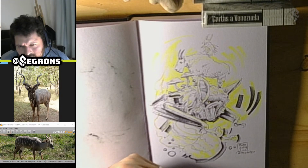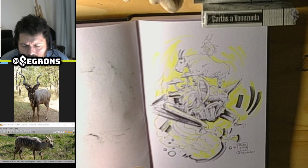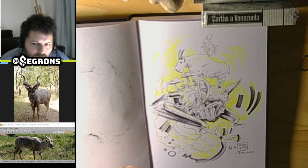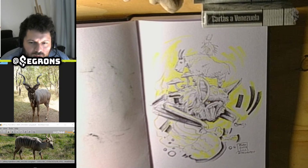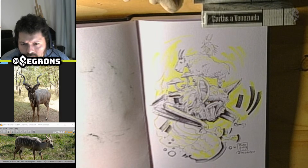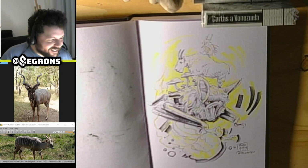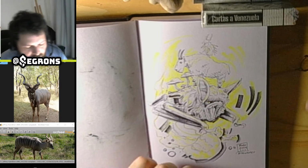Kudu. The greater kudu is a large woodland antelope found throughout eastern and southern Africa. Despite occupying such widespread territory, they are sparsely populated in most areas due to declining habitat, deforestation, and poaching. The greater kudu is one of two species commonly known as kudu, the other being the lesser kudu. Come on, why did you call another one lesser kudu? That's mean. It should be just regular kudu. Anyhow, let's move on.